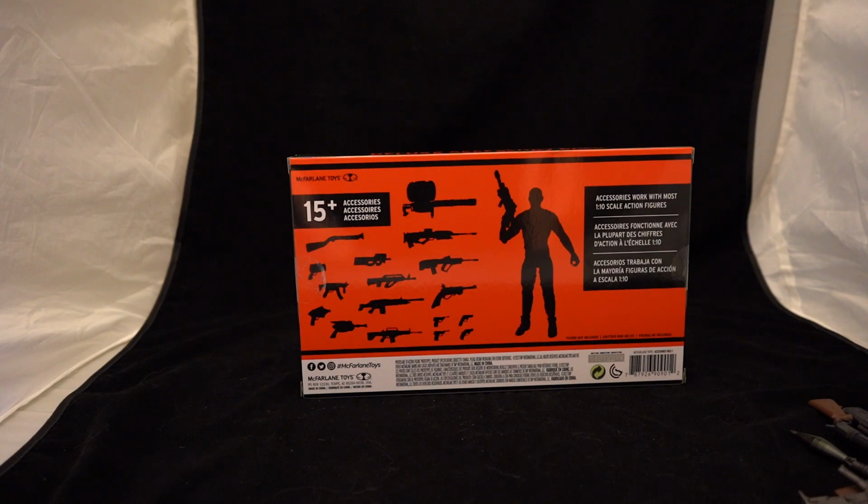So here we have the back of pack number 2. As you can see in the shaded area there are the shadowed out weapons. You got basically 1, 2, 3, 4, 5, 6, 7, 8, 9, 10, 11, 12, 13, 14, 15, 16, 17 guns again. So I guess you may have gotten 18 in the first one, but you get at least 17. In this one you're getting the same 17.